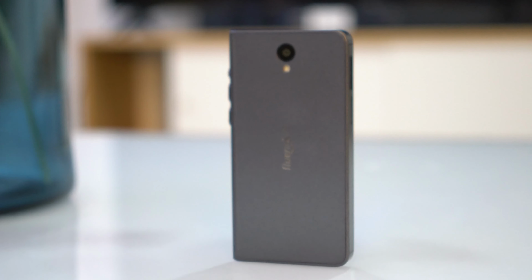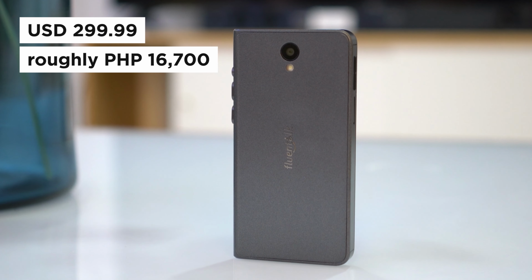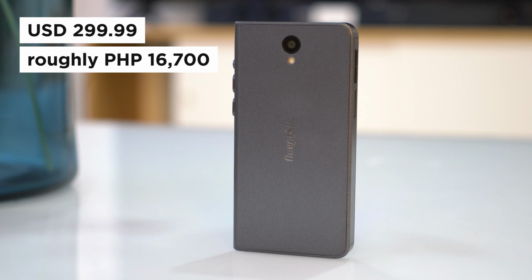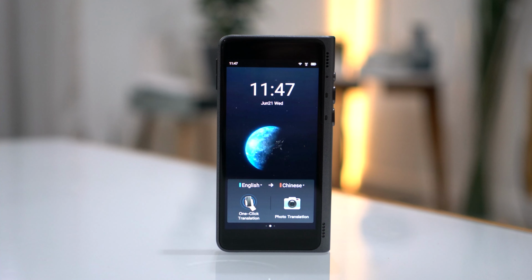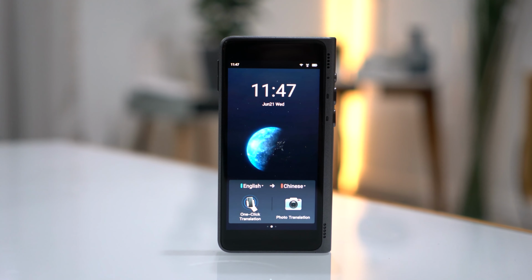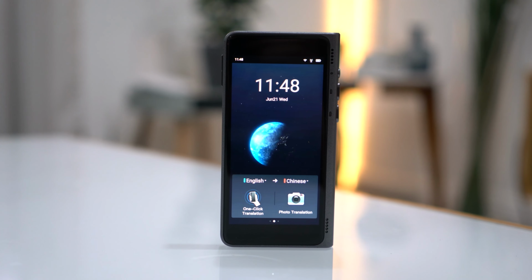But there is a kicker here, and that's the price. Right now, you can buy the Fluentalk T1 Portable Translator for $299.99. That's USD, or just around 16,700 pesos. That's a ton of money, and it's already as expensive as a decent mid-range smartphone. However, if you're somebody who travels a lot for work or leisure, someone who doesn't want to drain their phone's battery on translations, or find great value in the baked-in software features, then the T1 Portable Translator is definitely worth considering.